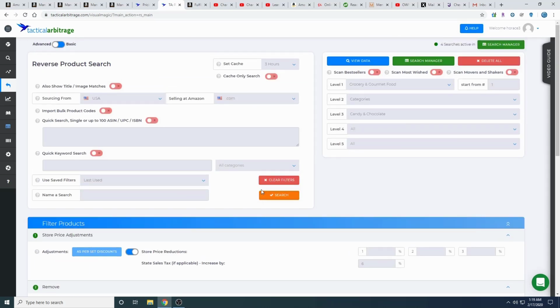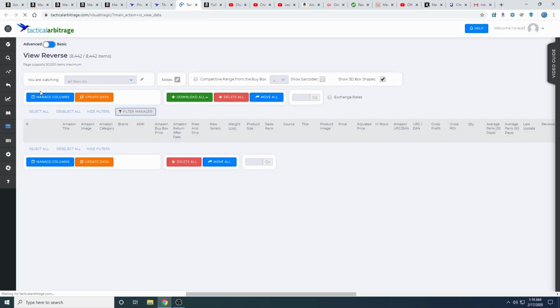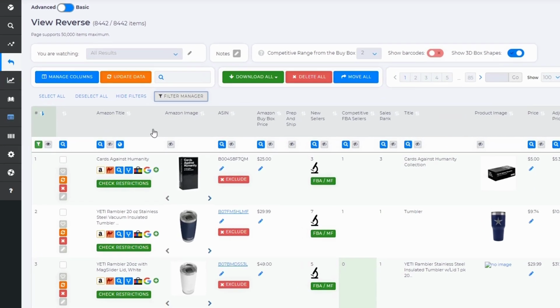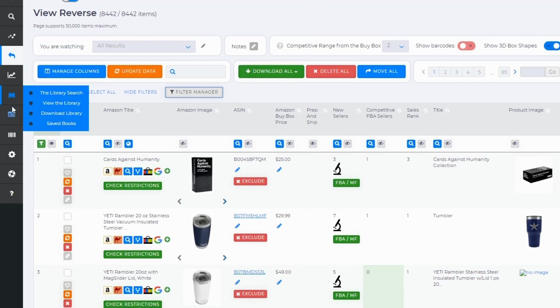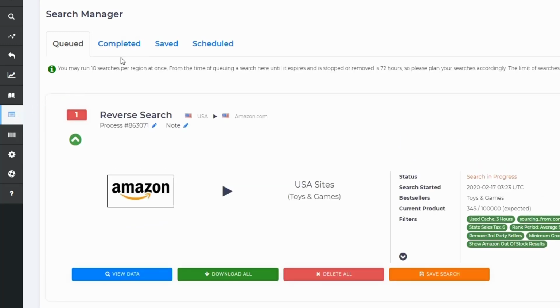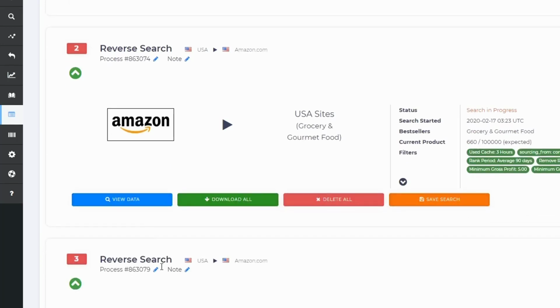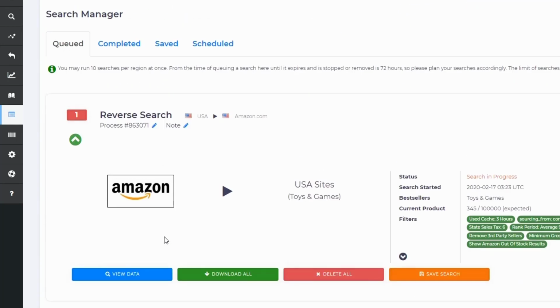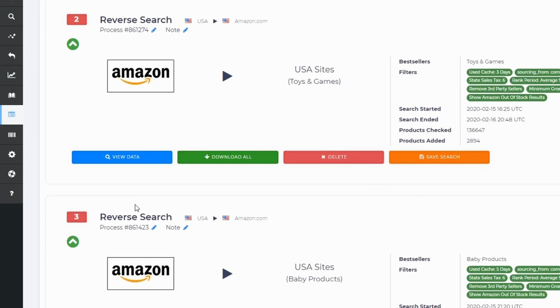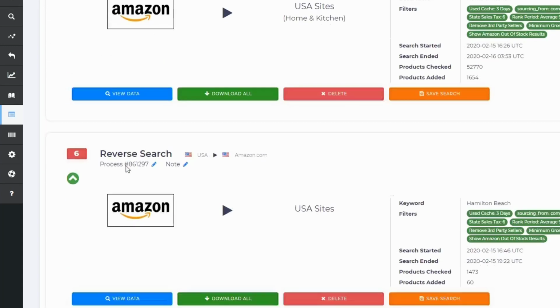Cool. So then all you got to do from there, in your reverse search, you can say view reverse, and every search that you did that was a reverse search will come up. Let me show you what I'm talking about here. If you come over to your search manager, here you have your live searches, and you can see it's a reverse search, reverse search, reverse search, reverse search. I love reverse search. Here's searches that have already been completed. Reverse search, reverse search. If these were other types of searches, it would say product search, Amazon flips, or whatever it may be.